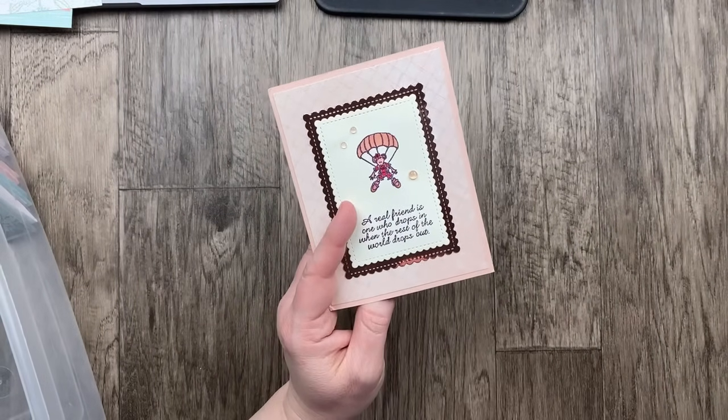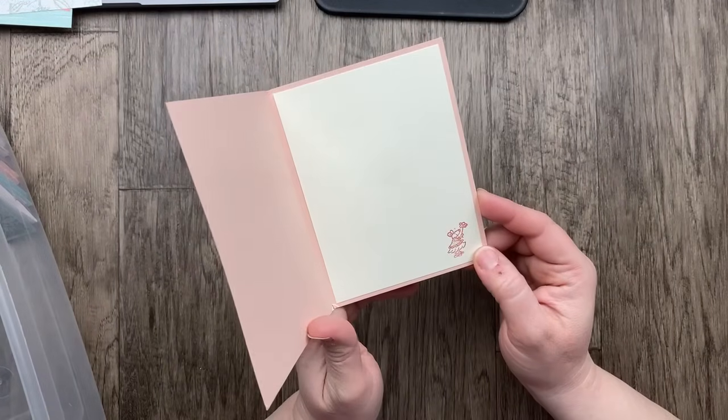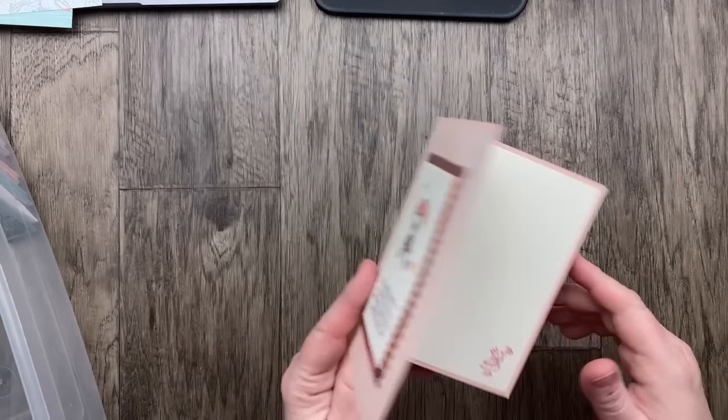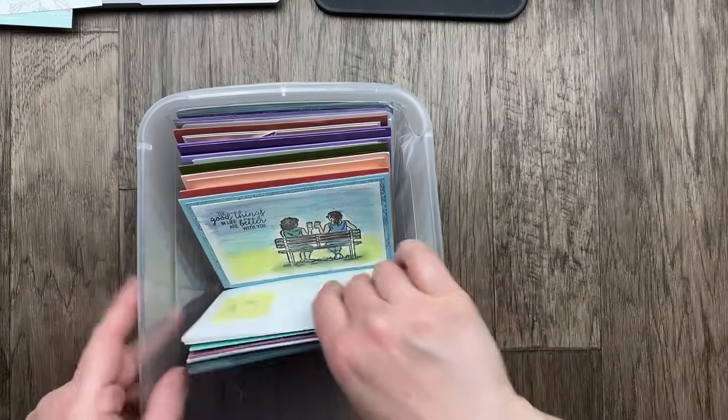Alita, do you remember the name of this stamp set? These mice are just adorable. I love that one. He's so little. Such a great card. Well, we've got more. Don't go anywhere. We've got some more cards here.